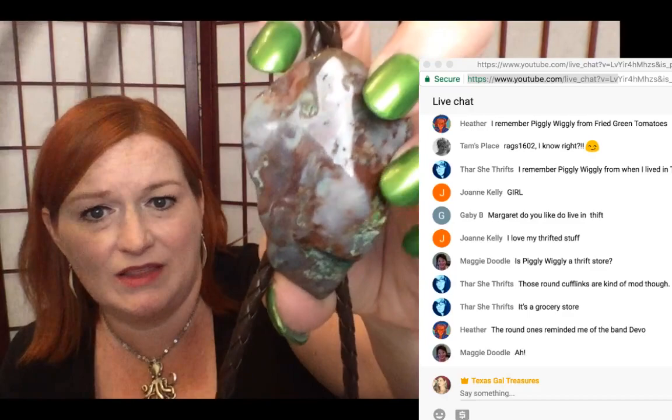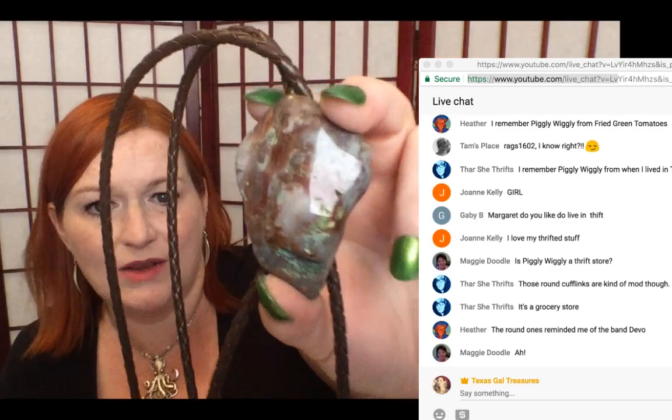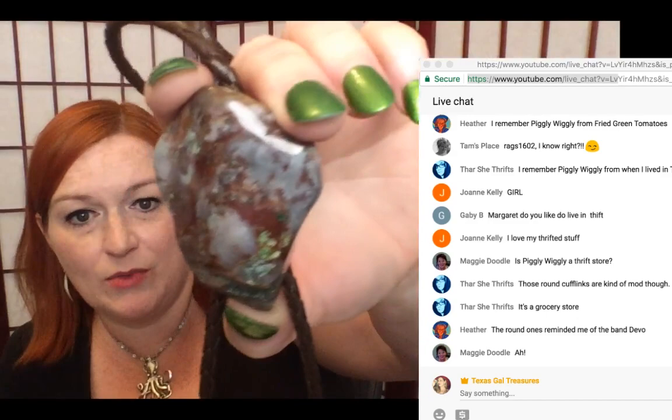I want to say it's some sort of agate. And I think it's got some iron in there, because look at that green oxidation that's coming out, like so. Anyway, I could be wrong. But I'll have to do a little more digging about what kind of stone this is.